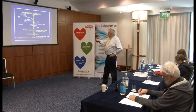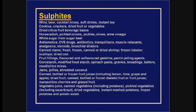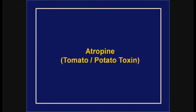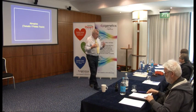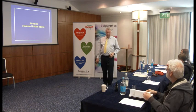Sulfites we've already dealt with, so we won't do those again. Just remember that sulfites are not just in beers and wines, but there's a whole load of dried fruits and various other compounds which contain sulfites as a preservative. So you can't go wrong if you stick to natural food that you make yourself. Everything in a packet is processed.